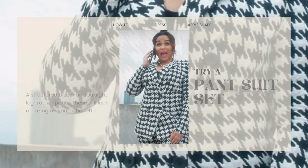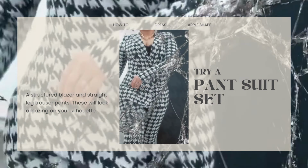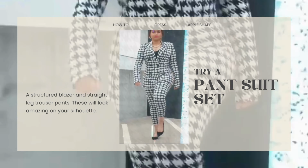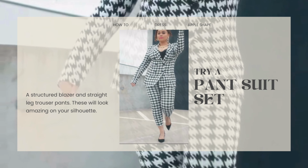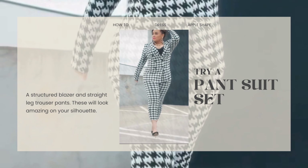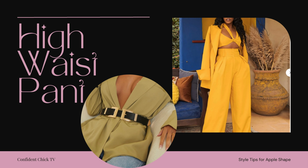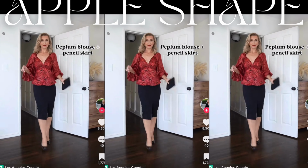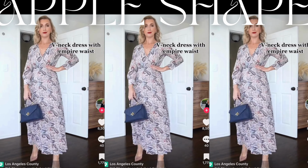Definitely try a good tapered pantsuit. Trust me, I know, because this is my body type. These pantsuits will not only break necks and turn heads, but girl, they're going to conceal your waist and they just flow so beautifully over your legs. Also, try high-waisted pants or accessorize with a stylish waist belt that cinches you in. You can have any top or blazer that extends below the hip.